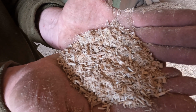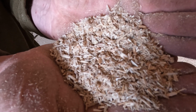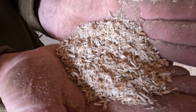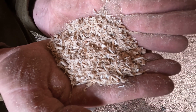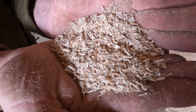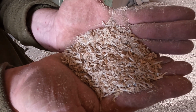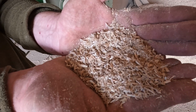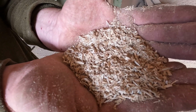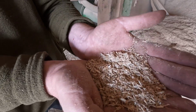So as you can see, as I was saying before, it's the particles of wood that you can see in there. It isn't just really fine dust. So that's what you can look for within your briquette. You need to see them nice particles of wood. You're buying virgin wood, and that smells like normal wood.